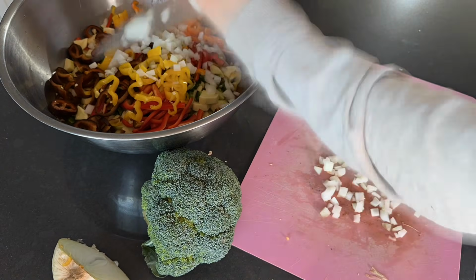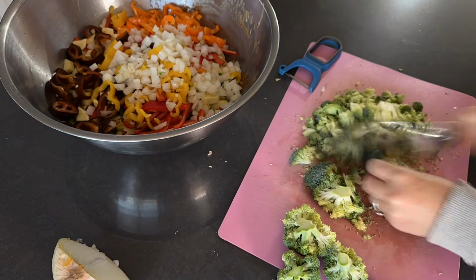So we chop all of those up into pieces, sliced, whatever shape you want it in, and then we mix it in the sauce. Then we transfer the saucy vegetables to the dehydrator and we let it dehydrate for about an hour and a half at 115 degrees Fahrenheit.